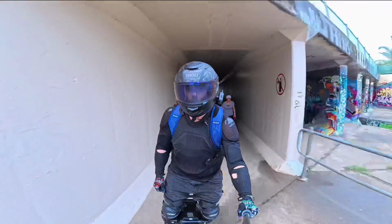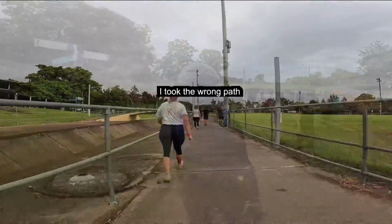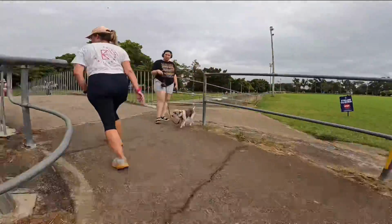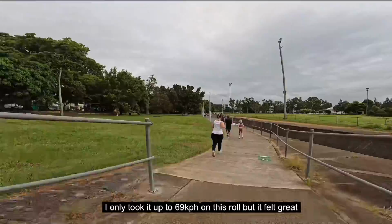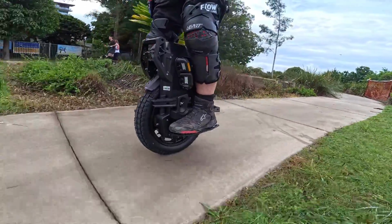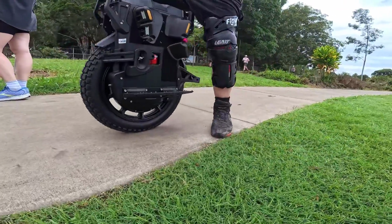And I haven't really had to dial anything in yet. I've got a little bit of wobble. It's just my foot placement or my pad placement. But I've been taking it up over 60 kilometers per hour just on my first ever roll in the first few kilometers. I feel that good about the wheel. I feel that stable on it, and it feels that much like it wants to give me that power.